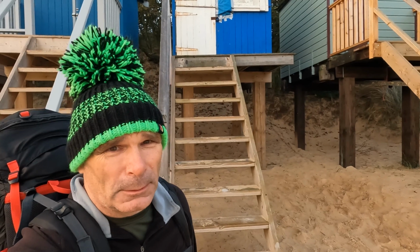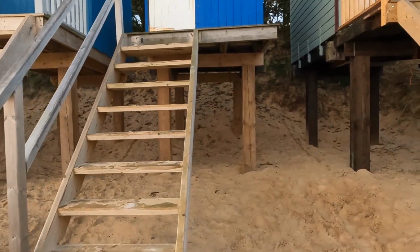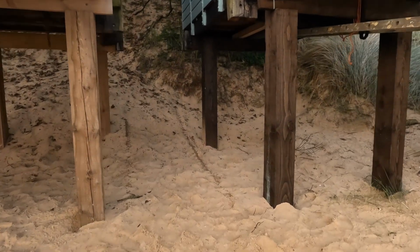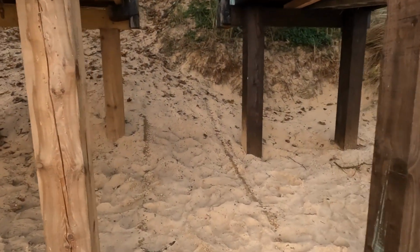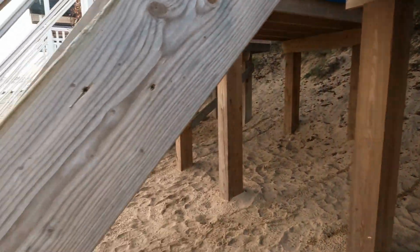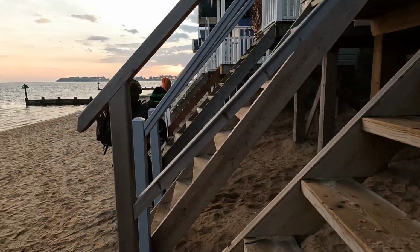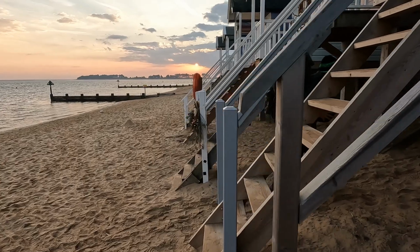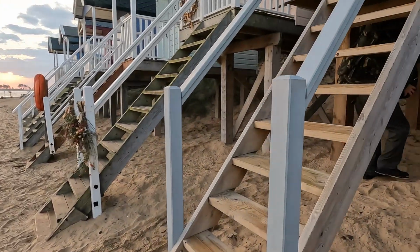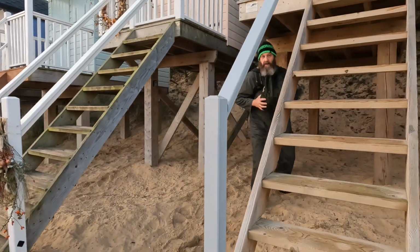Hello, so it is now nearly 7 o'clock in the morning. We are fully packed up. As you can see, we haven't left any rubbish or tin cans behind or quiche wrappers or anything like that. Nice and tidy. And there are surprisingly quite a few people walking up and down the beach already this morning from 6 o'clock onwards. So we're packed up, we're ready to go.